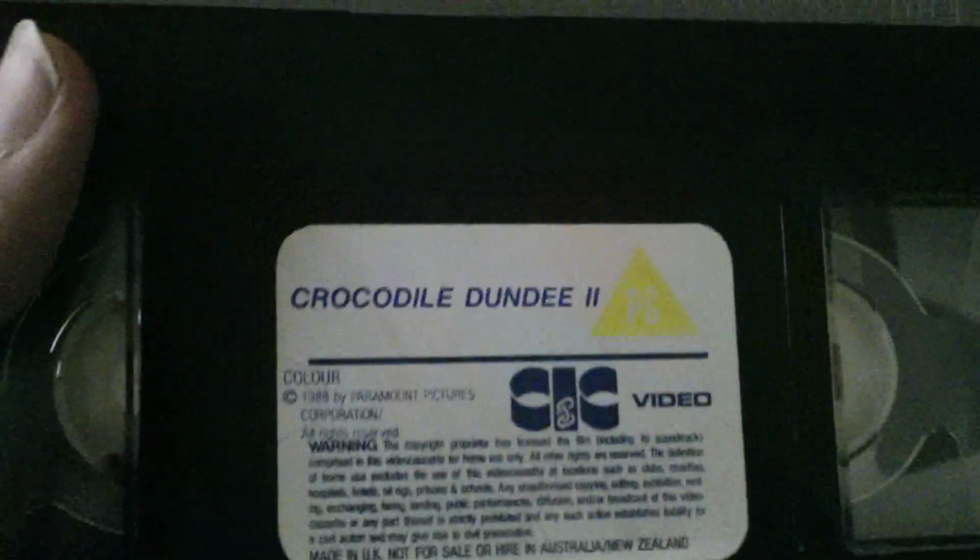Next, my two cutdowns, Crocodile Dundee 2 on the CIC. It's annoying to have cutdowns. Sticker label and PG stickers there, for some reason, don't know why. Next is Super Mario Brothers on EIV. It's apparently quite hard to find, and the film's not much pop. Sticker label.